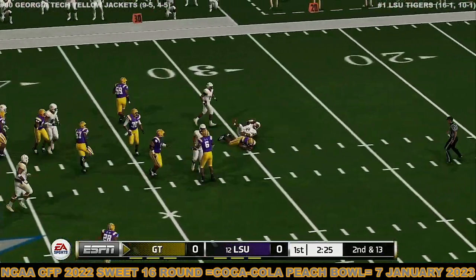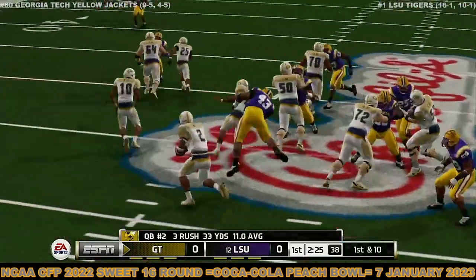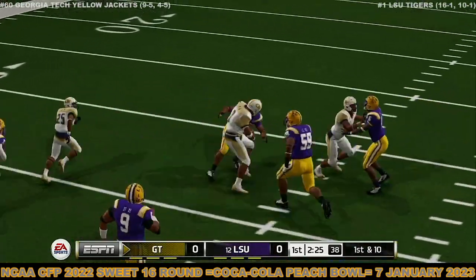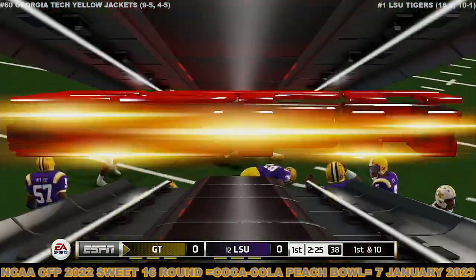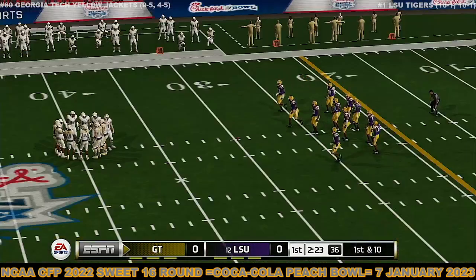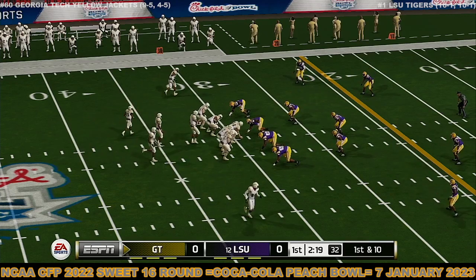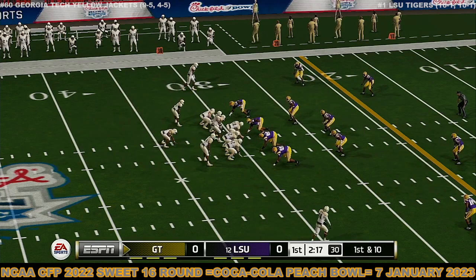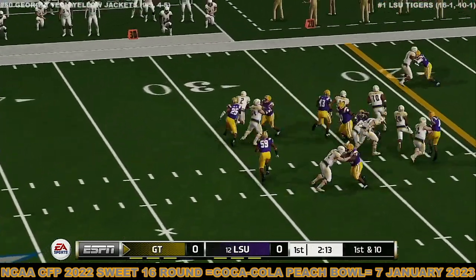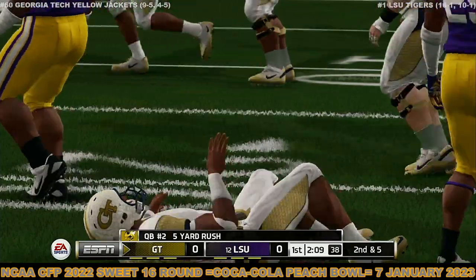He's at the 40. They'll bring him down around the 30-yard line. Oh, that was one beauty of an option by that quarterback. No question. There was no hesitation whatsoever. Once he saw that hole, he turned it upfield and left everybody in the dust. And he carries the ball for a nice gain.